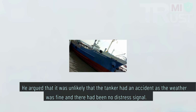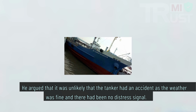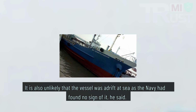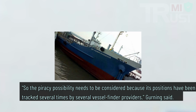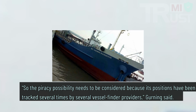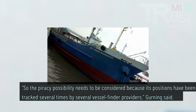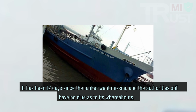He argued that it was unlikely that the tanker had an accident as the weather was fine and there had been no distress signal. It is also unlikely that the vessel was adrift at sea, as the Navy had found no sign of it, he said. So the piracy possibility needs to be considered because its positions have been tracked several times by several vessel finder providers, Gurning said. It has been 12 days since the tanker went missing, and the authorities still have no clue as to its whereabouts.